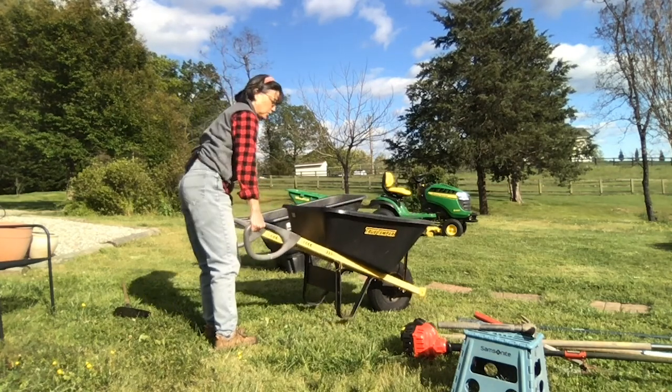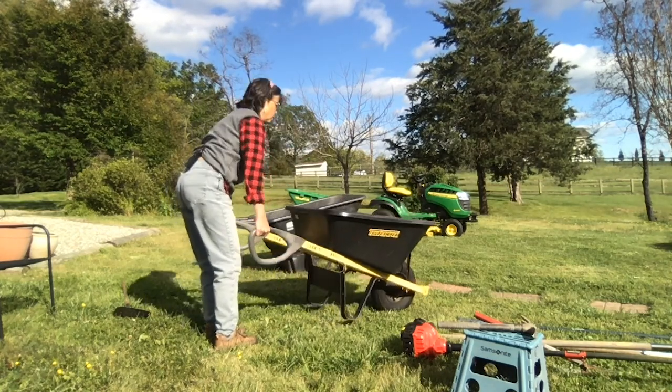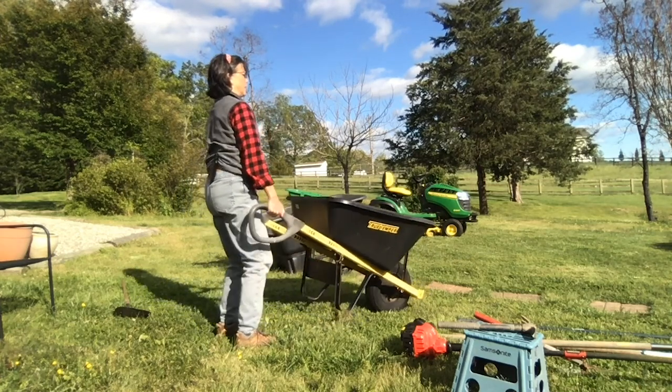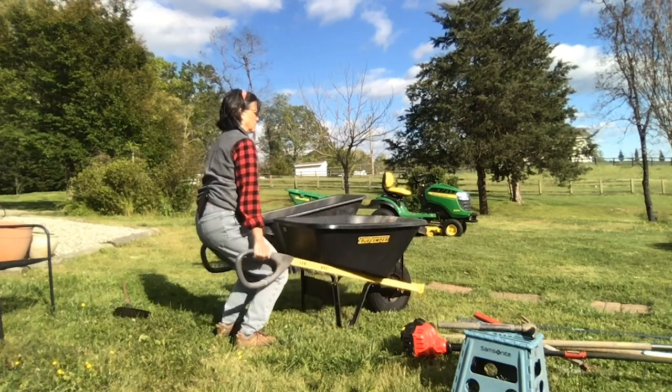Okay, so see the difference. This is not so good for the back. This is pretty good for the back. Okay, I'm using my legs right there.